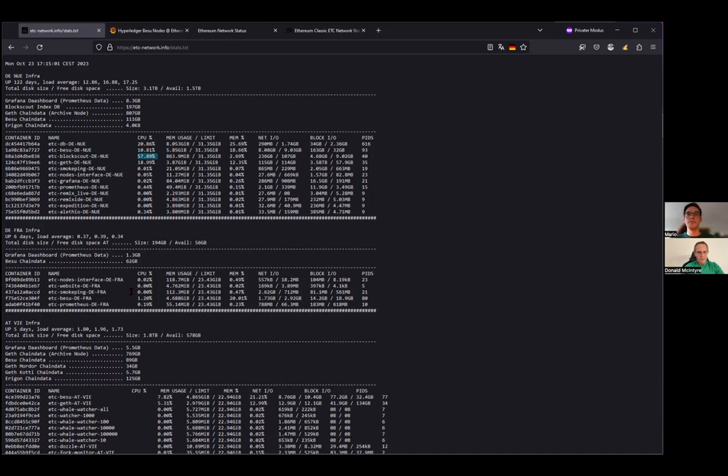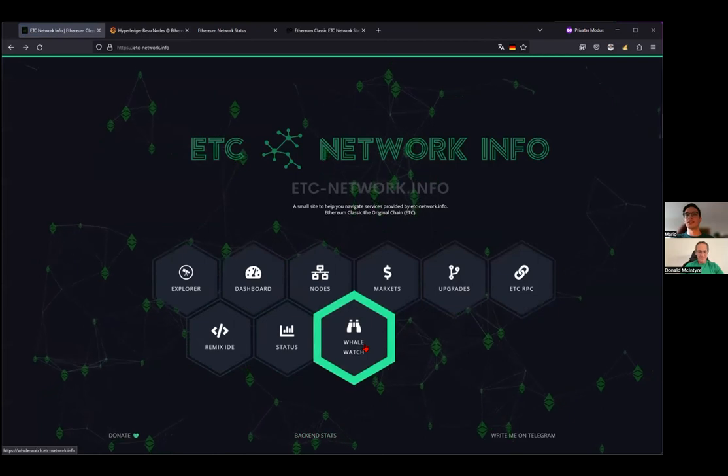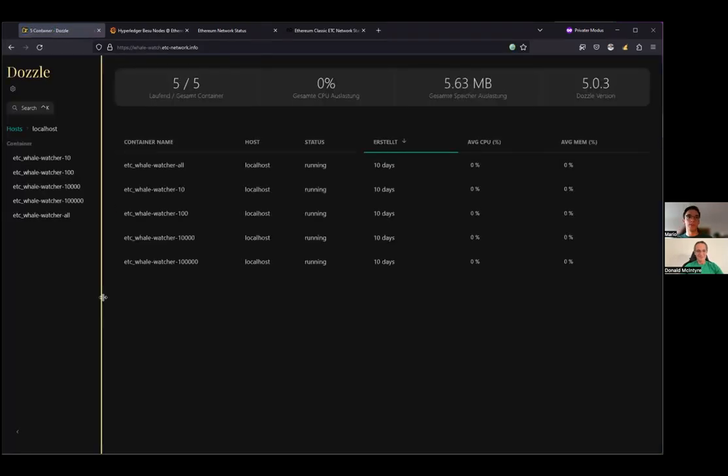Yeah, very good. And then the last one is Whale Watch. That's the last page you provide. Yes. So Whale Watch was just deployed recently by me, which uses Dozzle, a log monitoring service which exposes the logs to the web, so you can access this via the web.